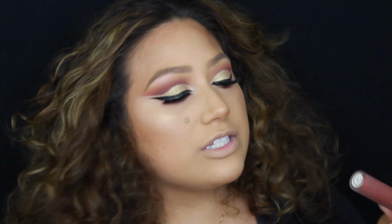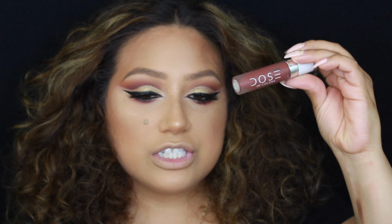Alright, so now that I have my lashes on and mascara, I'm gonna go ahead and add my lip. For this look, I kind of want to go with a deep burgundy red, kind of like what it looks like Griselda has, but I don't have that one. So I have Dose of Colors in the shade Brick, and I'm gonna use this one for my lips.